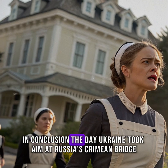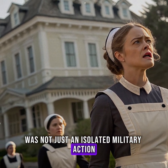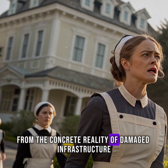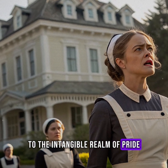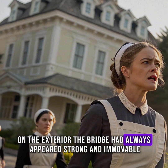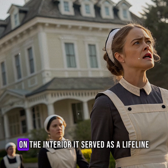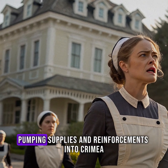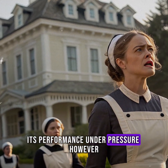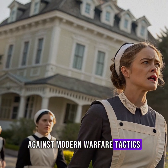In conclusion, the day Ukraine took aim at Russia's Crimean bridge was not just an isolated military action. It was an event that carried layers of meaning, from the concrete reality of damaged infrastructure to the intangible realm of pride, perception, and symbolism. On the exterior, the bridge had always appeared strong and immovable, a steel and concrete statement of dominance. On the interior, it served as a lifeline, pumping supplies and reinforcements into Crimea. Its performance under pressure, however, faltered, and its safety features proved insufficient against modern warfare tactics.